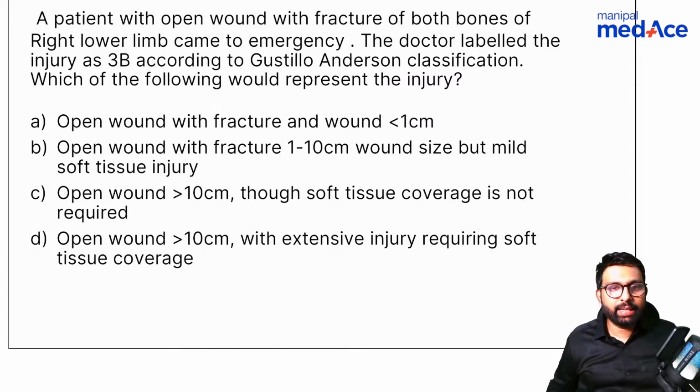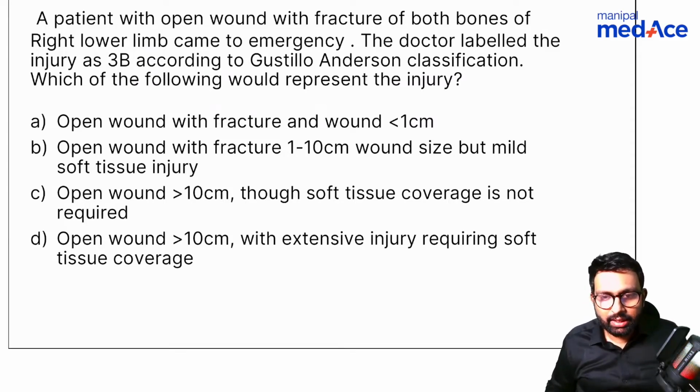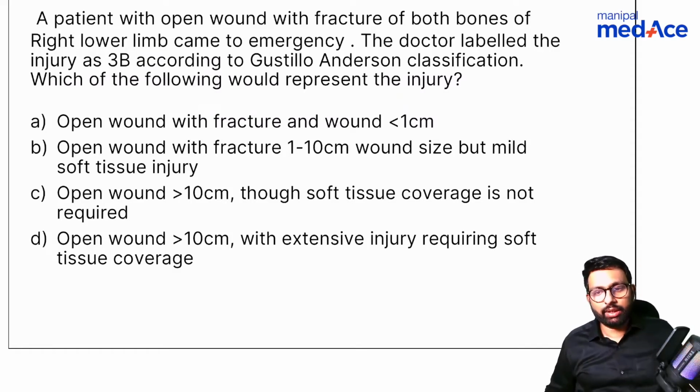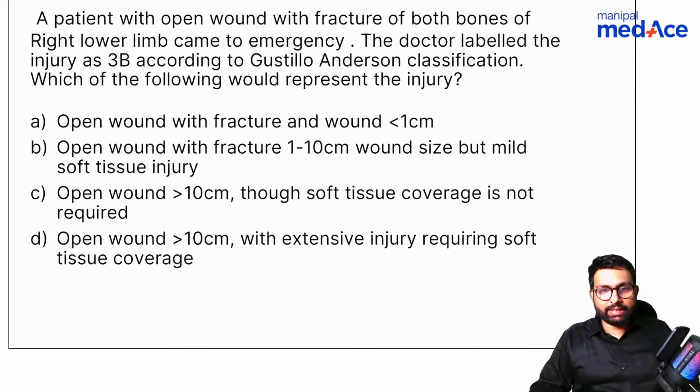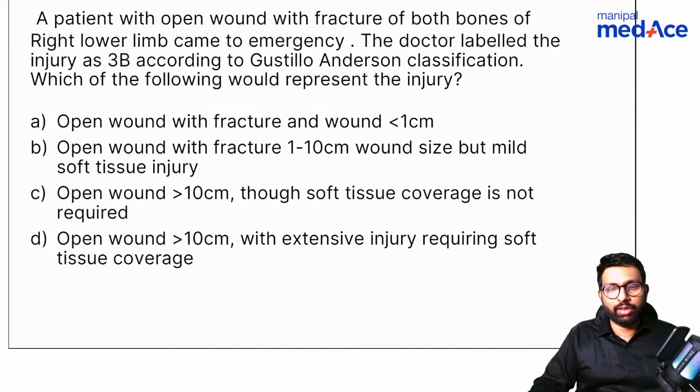Ashutosh says it's D. Okay, any other answers? Or anyone else agrees with Ashutosh? Yes, Shabir says it's D too. Sakshi also says it's D. Okay, Soumya also says D. So everyone agrees that it is D. Yes. Bone is exposed, periosteal stripping. Is that correct? I'm pretty sure all of you are clear with what Gustilo-Anderson classification is. I hope there is no confusion.